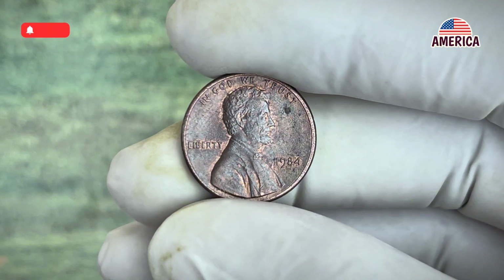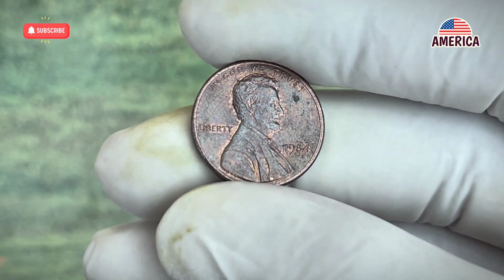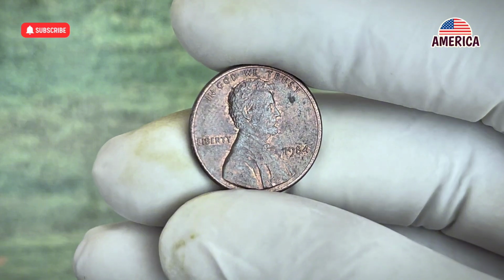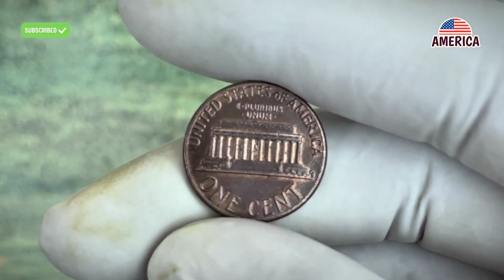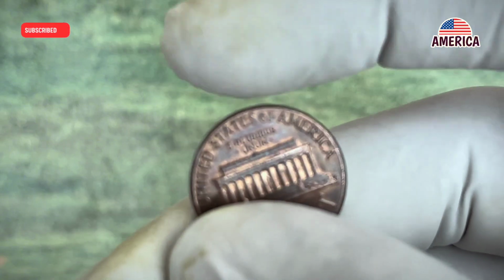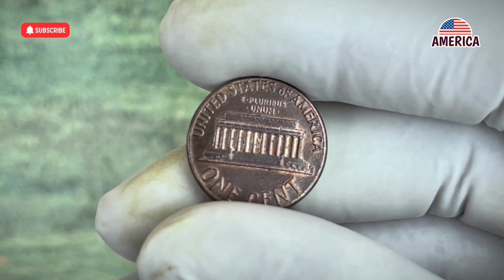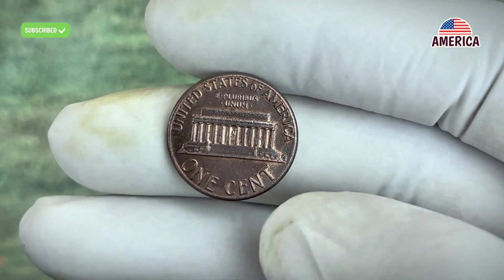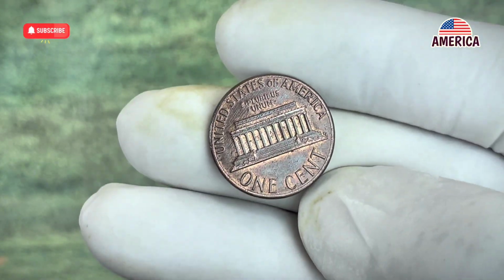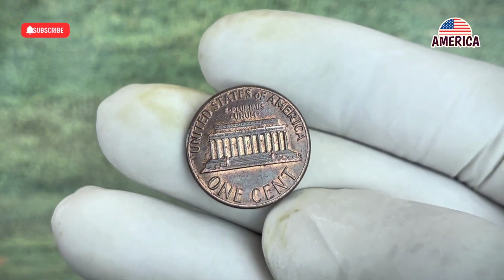Amid the growing intrigue, the collector discovered an unexpected twist that redefined the coin's lore. A meticulous researcher had recently unveiled evidence that suggested the error was not a solitary incident. There were indications that a small batch of pennies had undergone the same experimental process, each bearing a slightly different variation of the misprint. Yet, among these, the 1984 penny stood out for its particularly striking deviation.